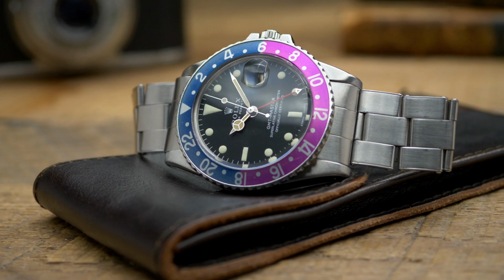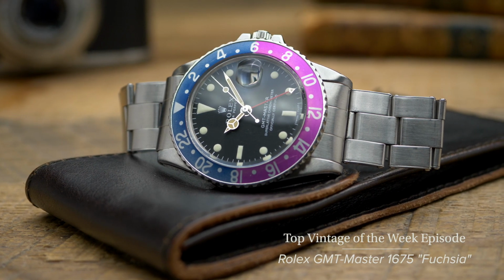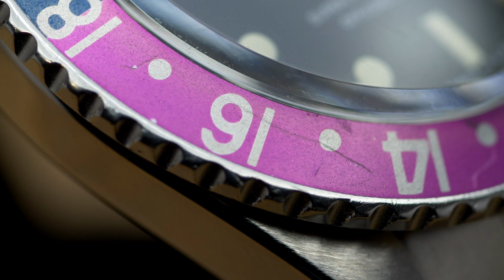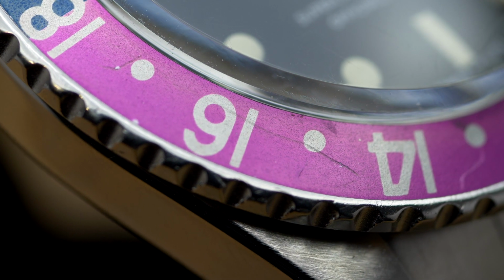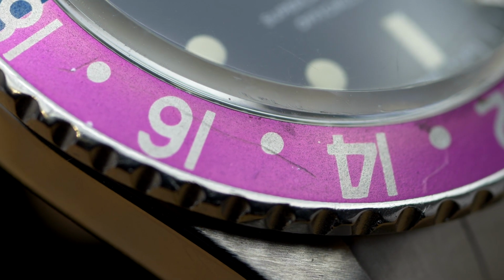Our top Vintage of the Week episode was the video featuring an absolutely stunning example of the GMT Master 1675 with a fuchsia Pepsi bezel. The aluminum bezel on the Rolex featured in that video had faded over the years to reveal a unique pinkish fuchsia color. Collectors have come to refer to those coveted GMT bezels as the Pink Panther.